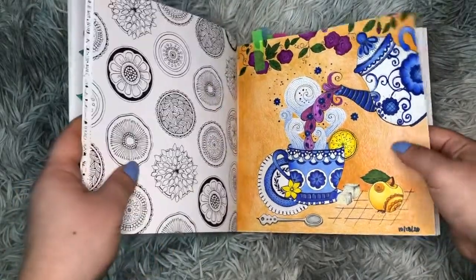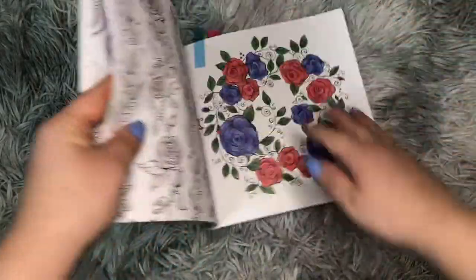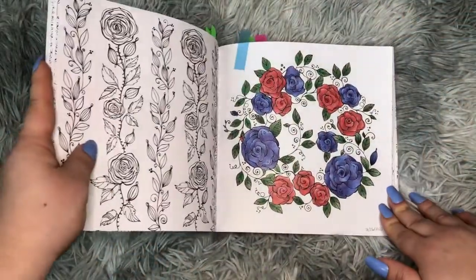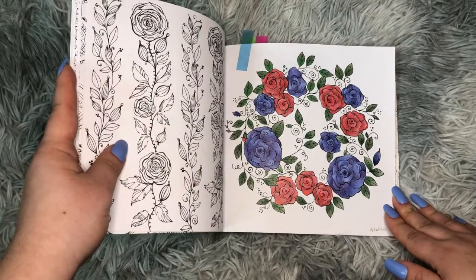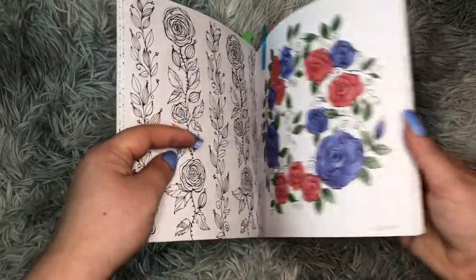And also this is just Arteza pencils. And then we have this guy. I like this one as well. I believe this was also Arteza's.